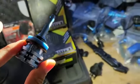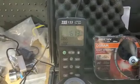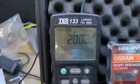The smallest out of all the LED bulbs and the closest to the size of a halogen bulb. What do we have? 2,000 lumens.